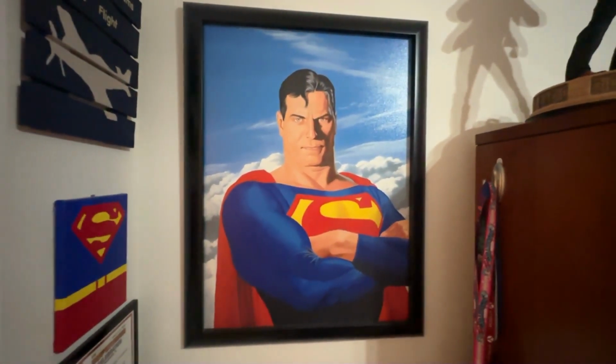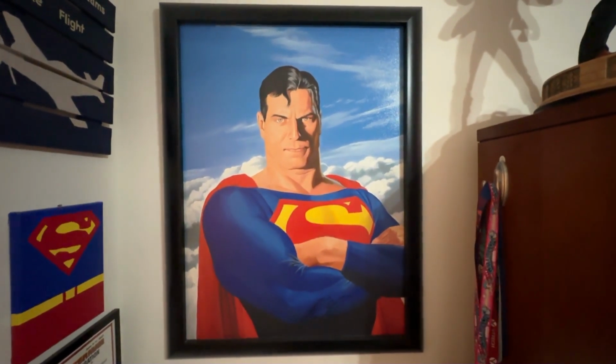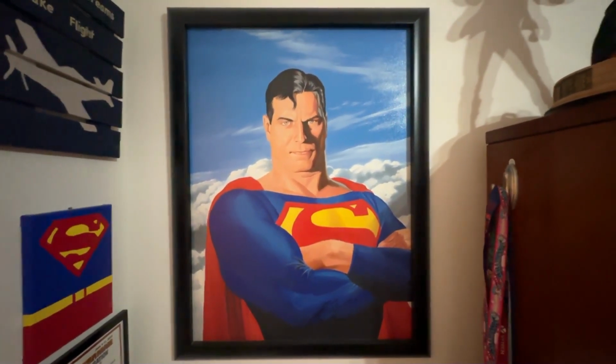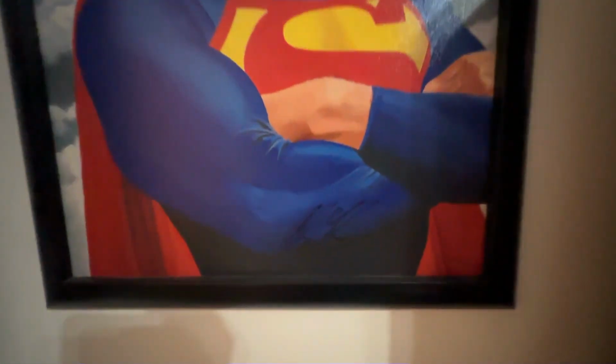Coming around to the other side of my desk, this is probably my favorite item in my collection. It's got to be. This is an Artist Proof Alex Ross. I don't know how well the lighting will show. It is signed, and it is numbered.